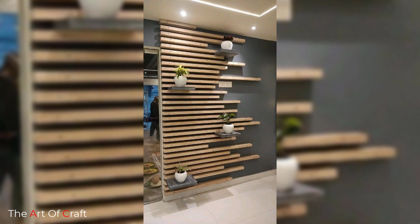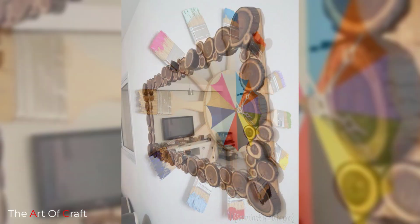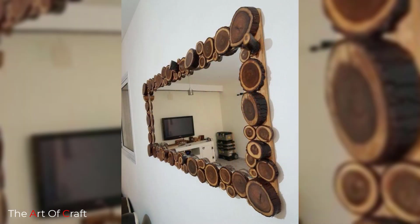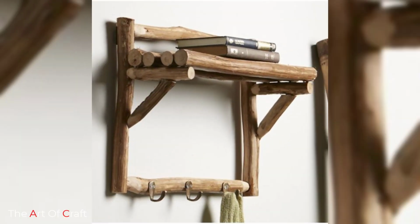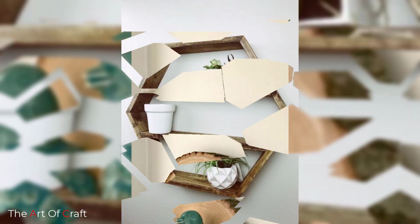One of the highlights of selecting modern wood wall decor for your living area is the sheer amount of options. Modern wood wall decor has become increasingly popular over the years, and for that reason, it can be found in many different shapes, sizes, and styles of design.